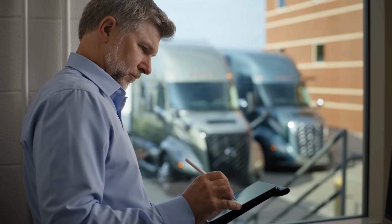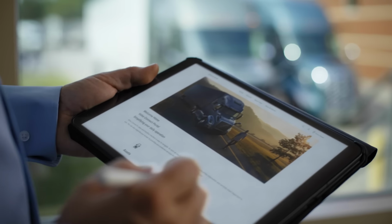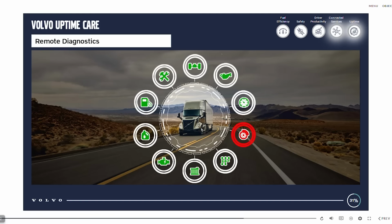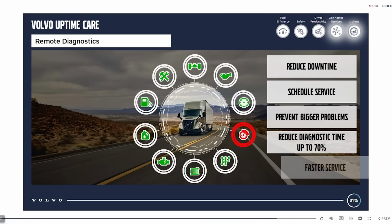Our Connected Services module detailed the best-in-class offering that comes with the all-new Volvo VNL. From over 20 monitored ECUs to the all-new My Truck app, this is the most connected vehicle ever offered by Volvo Trucks. The Uptime module builds on the relationship between connected services and uptime to explain how, together, these services lead to reduced downtime and improved customer and driver experiences.